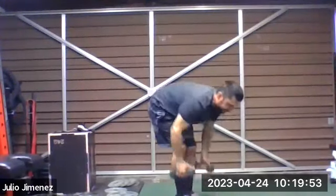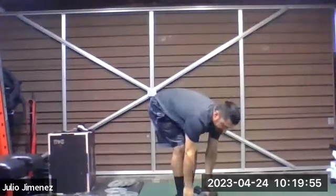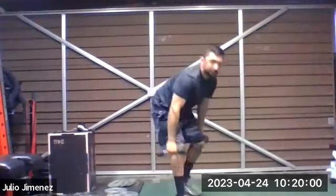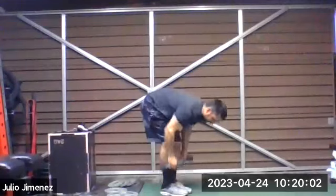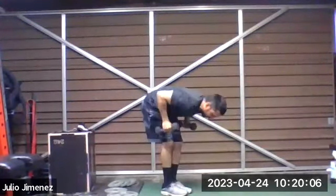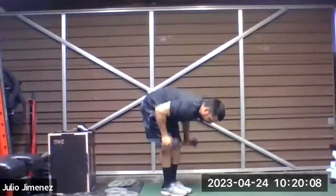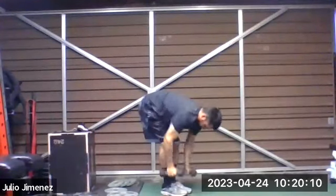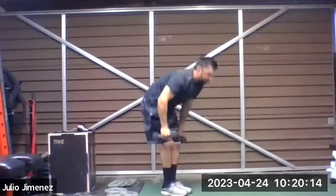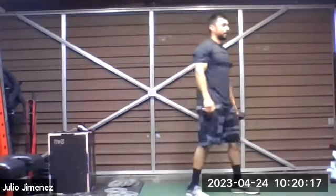When they're fully extended, the dumbbells should be right next to the outside of your feet if your feet are right next to each other. Just look down and make sure your head is always aligned with your back. And rise.